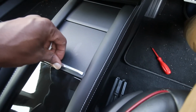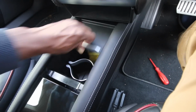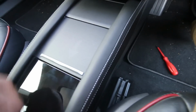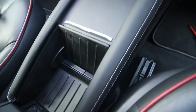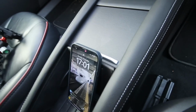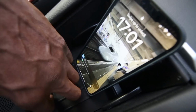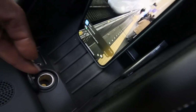And then to open it, we just press down on that, and then it opens up nice and smoothly. And then here you just click on it and it opens. Then you can put your phone here, which is the way your phone should be, and then you got your charging ports just there, and your 12 volt, all still accessible, which is fantastic.